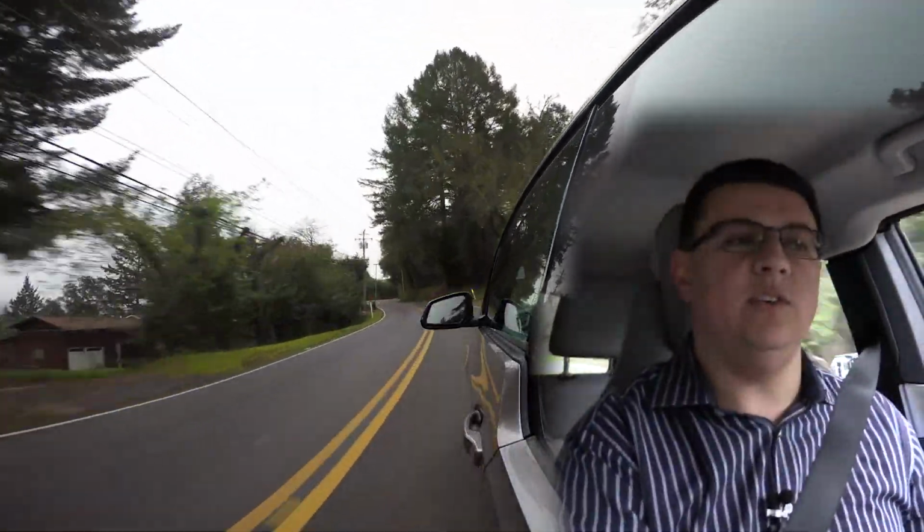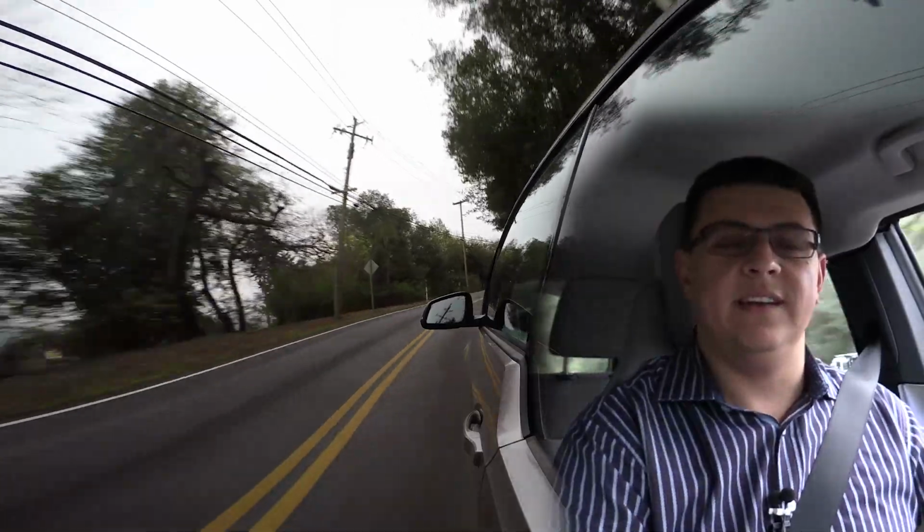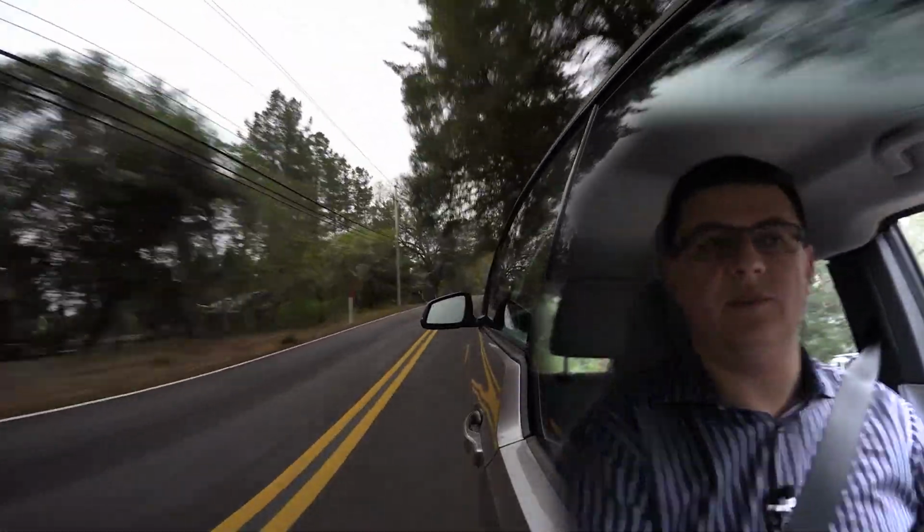Fun to drive isn't something you normally think about when you think about an EV, but the i3 is a little bit different than that, really thanks to this excellent weight balance, the very low center of gravity, and the rear-wheel drive bias.